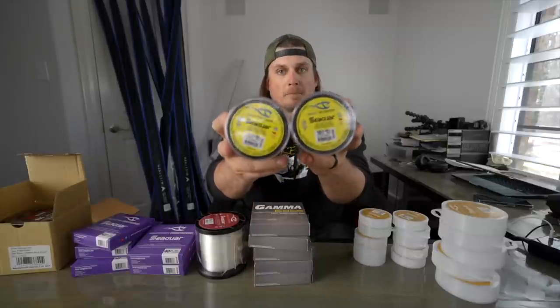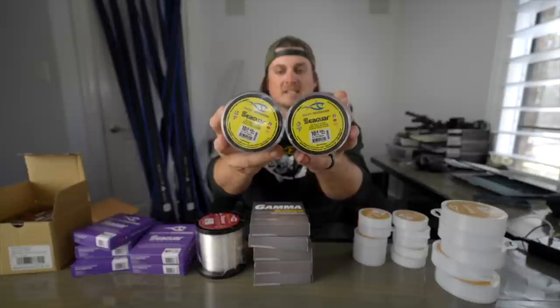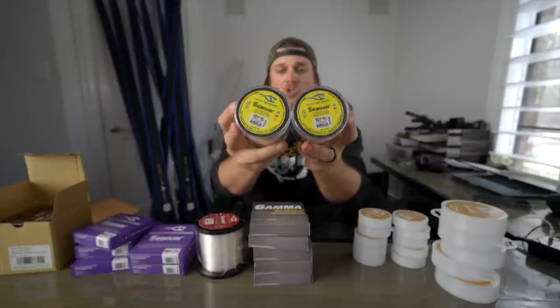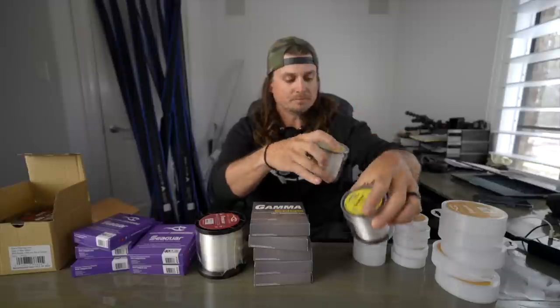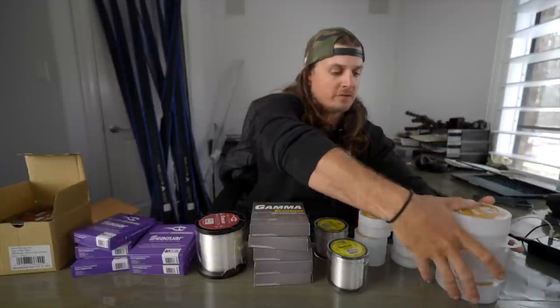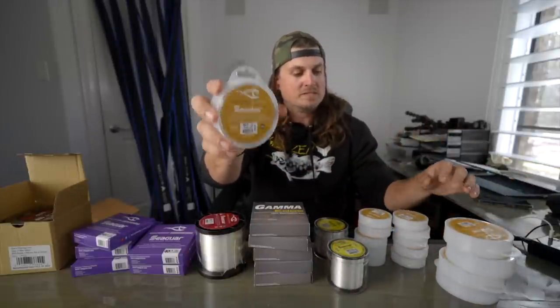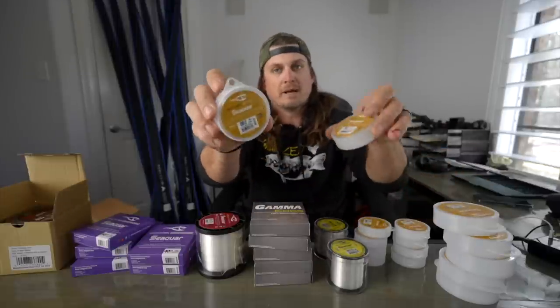So got a couple more bulk spools of Invis-X. That's what I do all of my, or most of all of my cranking on. Jerk baits, I'll throw on 10 pound too. And then this is all I use for leader material these days, it seems like: Seaguar Gold Label, 10, 8, and 6 pound test.